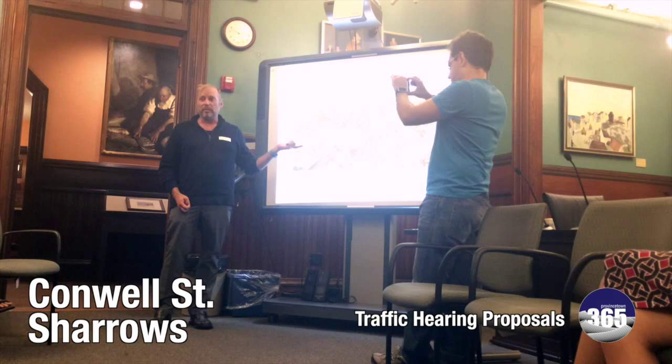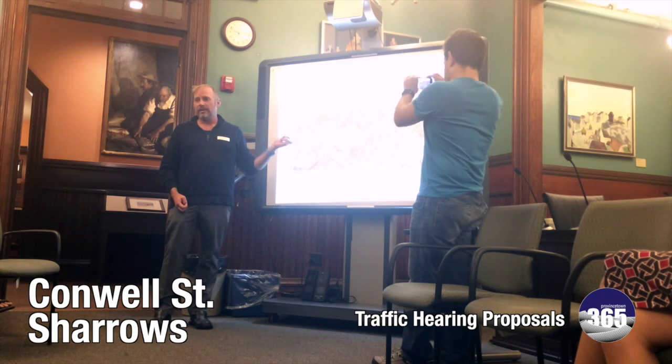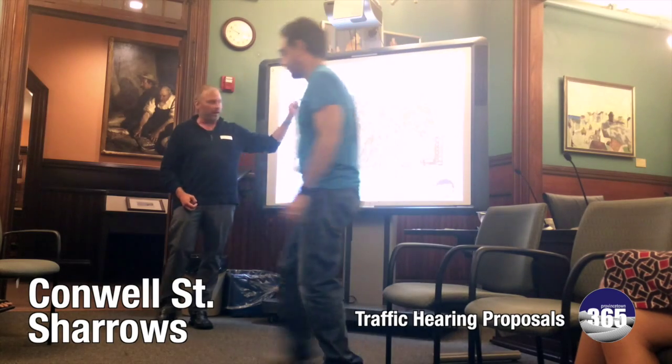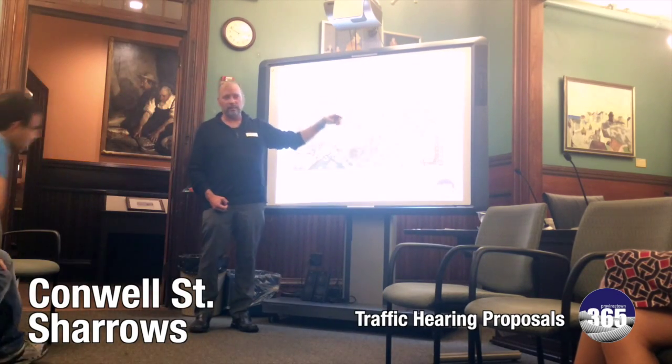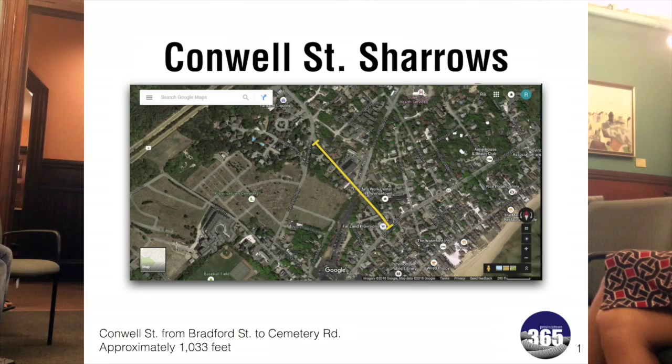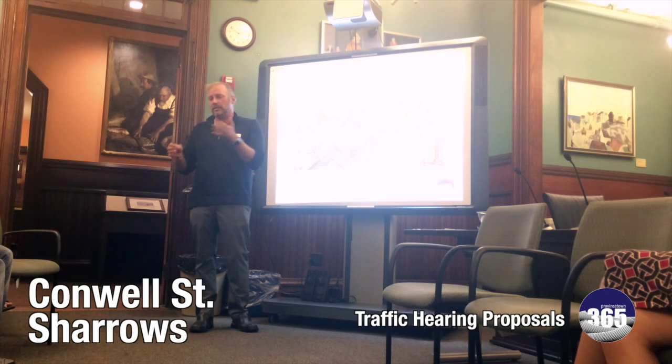This idea came from a resident who lives on the other side of Route 6, and came to the bicycle committee and wrote a letter and said, is there anything that we can do on the Conwell Street section from Cemetery Road to Bradford Street, where it's incredibly narrow, and people who are riding their bicycles get essentially run off the road by cars into shrubs and fences and front yards and parking spaces because the roadway is really narrow.